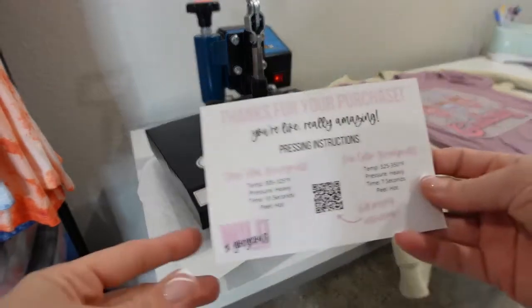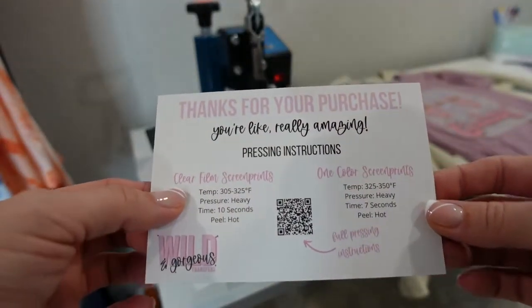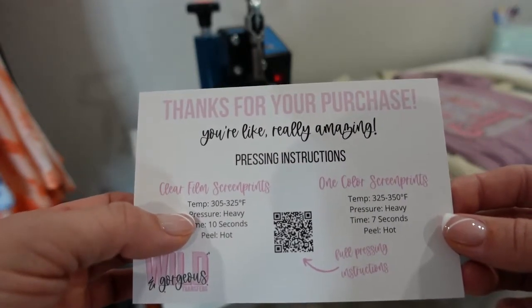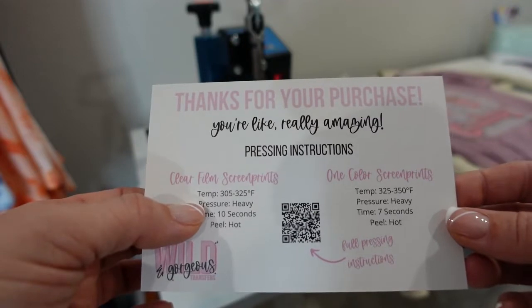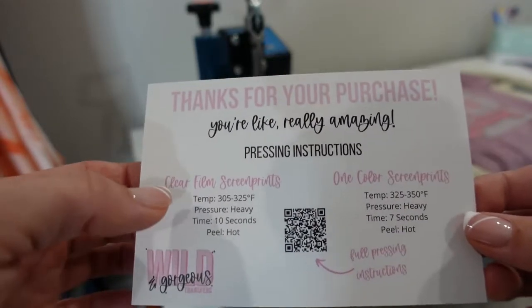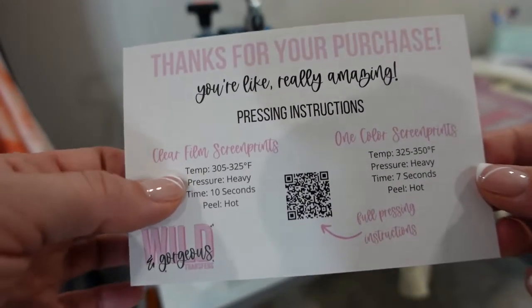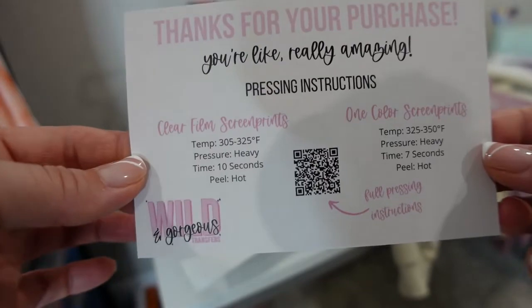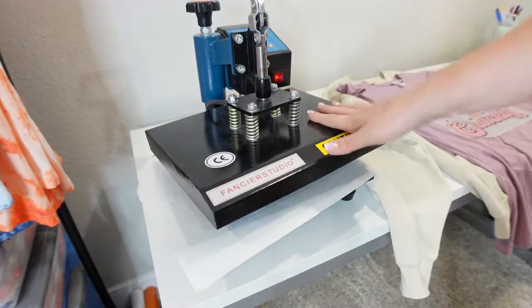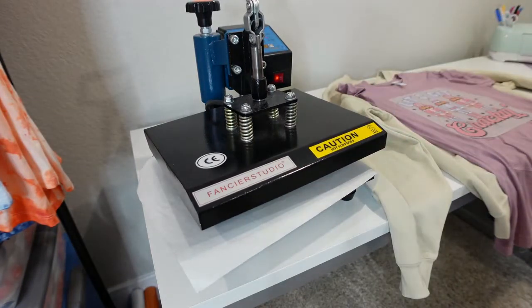All right, so you do actually get this card when you place your order. Since this is a clear film screen print, it says to put the temperature between 305 and 325 with heavy pressure for 10 seconds, peel hot. So let me go ahead. I've got to increase it. I know mine sits at about 300 right now. I'm going to go about 315 and let's see how that does. All right, that one is set to 315, and that is set for 10 seconds.